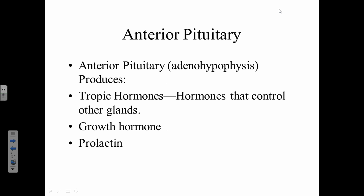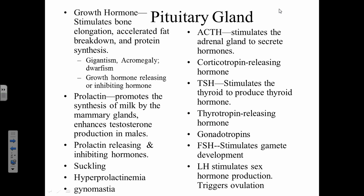We also talked about the anterior, the front part, and how it makes a whole category of hormones called tropic hormones. And these are hormones that are orders. They're hormones that control other glands. It also makes HGH, human growth hormone, and prolactin. And we will talk very briefly about each one of those. Start with HGH, and how it stimulates your bones to get longer. It stimulates you to break down fat, and it stimulates you to make proteins and muscles.